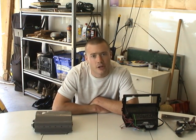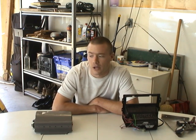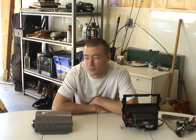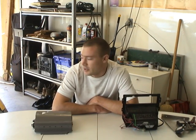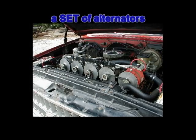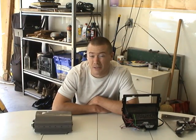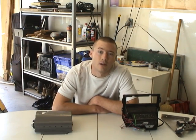Bad news, your car doesn't create a whole lot of power, typically. So if you're trying to run drills and stuff, you're going to need a good alternator or a battery bank, not the starting battery that comes with your vehicle.